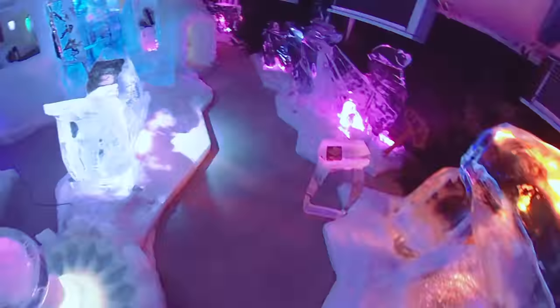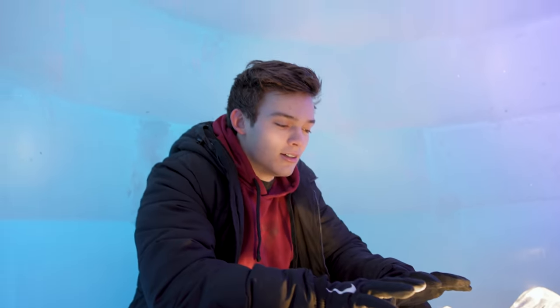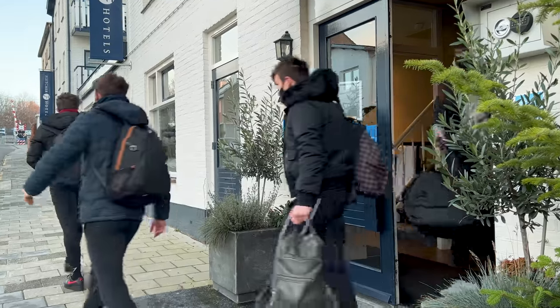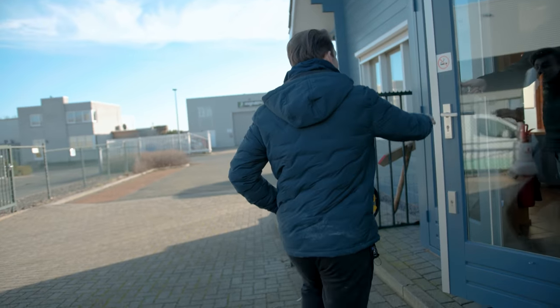Here we go! We saw this place and their story, emailed them, challenged them, booked the hotel, drove 3 hours, and the next morning we arrived in a still closed down museum, 4,500 kilometers away from the North Pole, completely to ourselves.